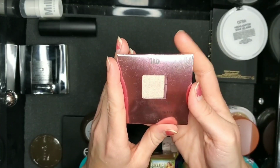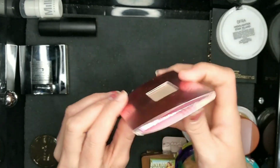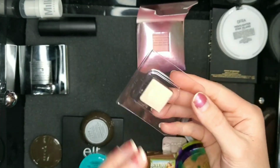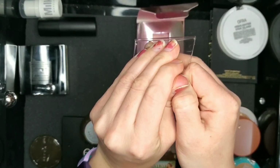Here we have the Urban Decay Afterglow 8-Hour Powder Highlighter in Sin. Now I have, for some reason, kept this rather than putting it into my little Z palette thing. I should probably just do that. I can pop it out of here.